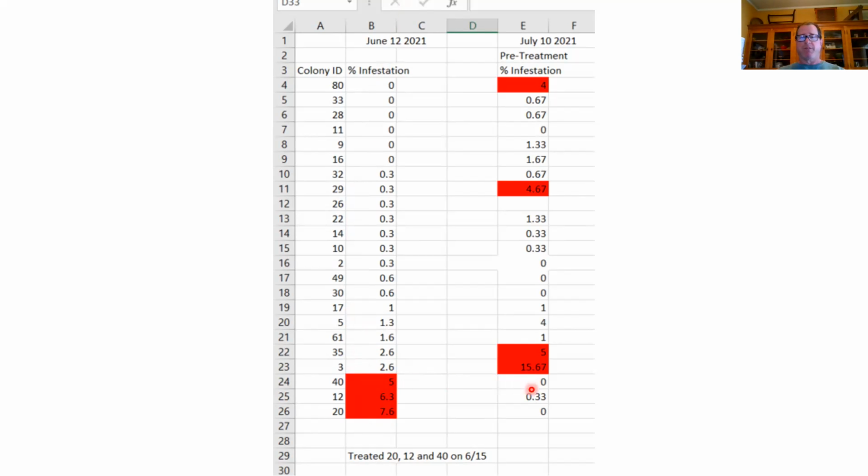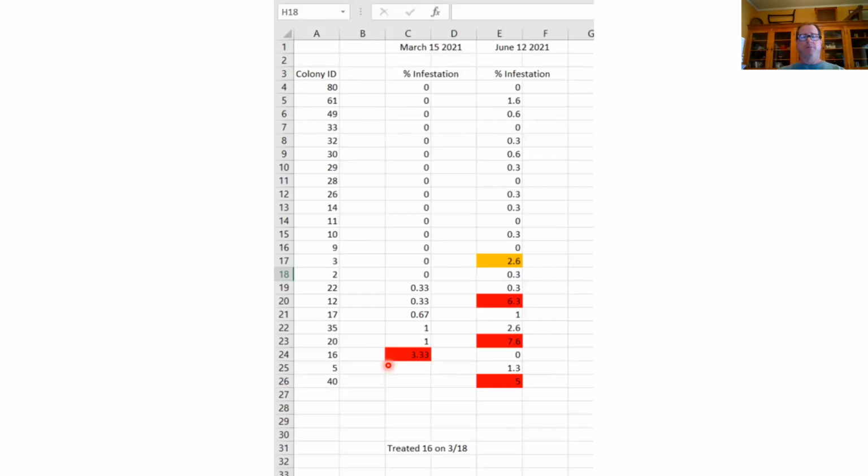And you can see that those treatments were effective, right? So I went from 5% to 0, a little over 6% to less than 1%, and from almost 8% to 0. So happy with those treatments. Keep an eye on colony number 3 here. We can kind of see what's going to happen on the next slide, that this is going to be way out of bounds. Colony 3 is at 2.6% in June. I think if we go back and look in March, it's at 0. Colony 3, yeah, no mites in March, 2.6 in June.